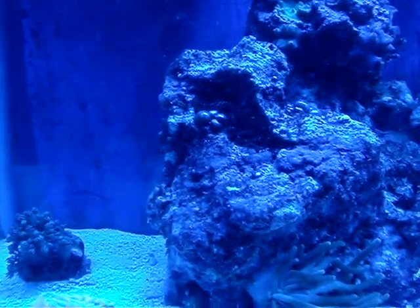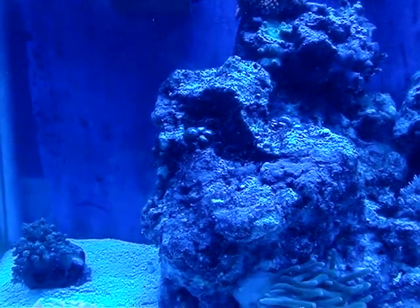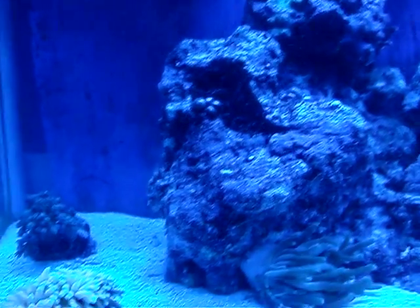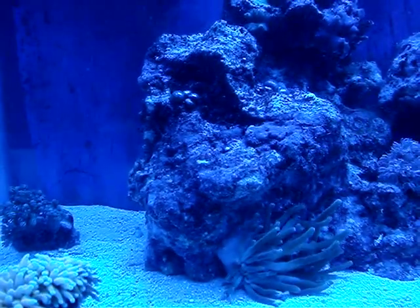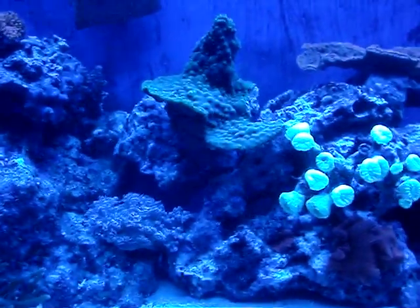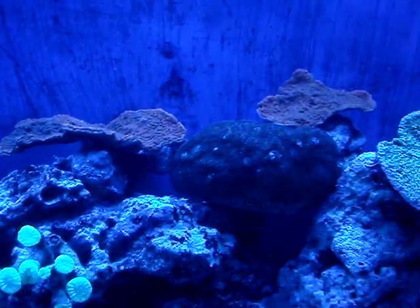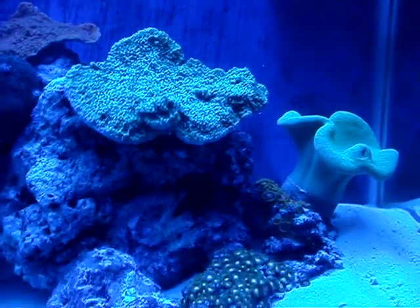Now I will tell you that the corals have really begun to take on lots of color. The blues are gonna wash it out. I don't know if I'm gonna be able to capture this well, but the corals are just doing really well.